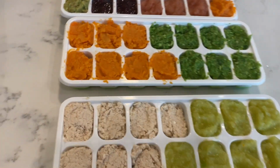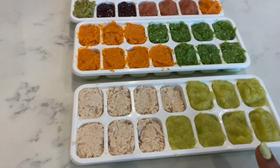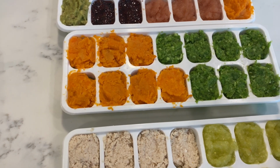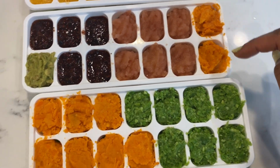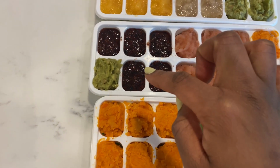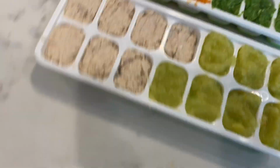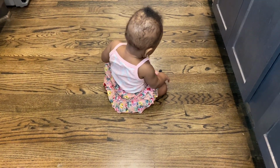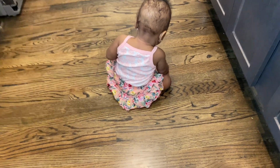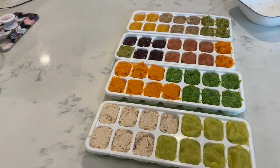All right, I am done stuffing the trays. We've got zucchini, squash, chicken, sweet peas, green beans, sweet potato and carrots, some more sweet potato and carrots, apple, blueberries, avocado, banana, peaches. I think she's going to be good. I think she's ready for another month of healthy eating. My daughter eats healthier than I do. That's sad, but I'm thankful.